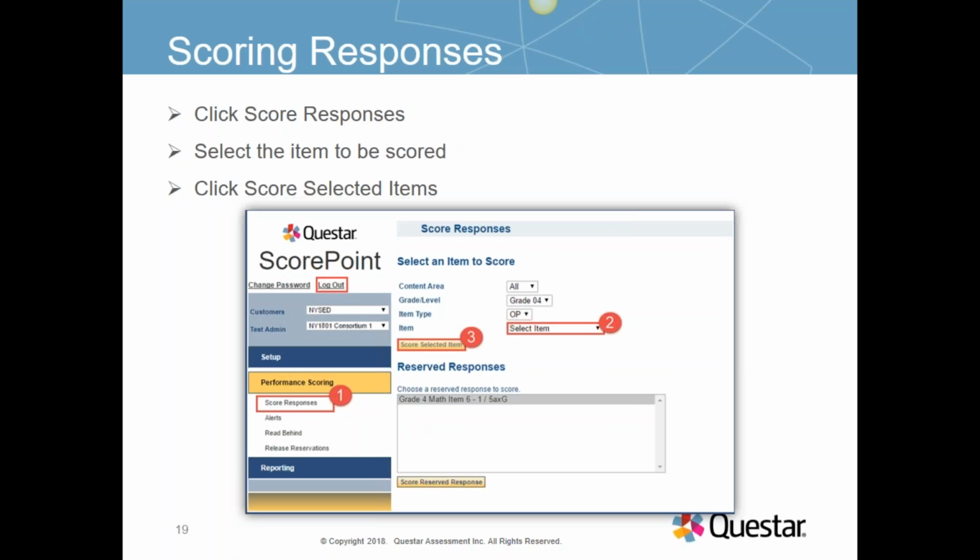So we're going to go into readers at this point. Again, we're going to go through the different tests that a reader has available to them. And remember, as we're talking about this, team leaders and scoring directors also have the ability to do the same things that a reader does. The primary task in ScorePoint is to score responses. So this is an example of what the score responses window looks like.